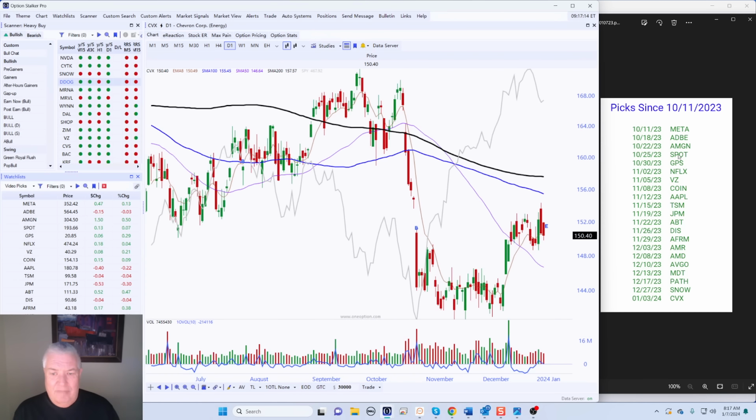Netflix, crazy good. Verizon, Coin, Apple, even though it's settled back now, did very well. JPM, just off the charts. Abbott, Affirm. I mean, just go down the list. It's been unbelievable. So it should be. When you get a market that does this, and when you're long, your stocks should be moving higher. So let's get into some market analysis.